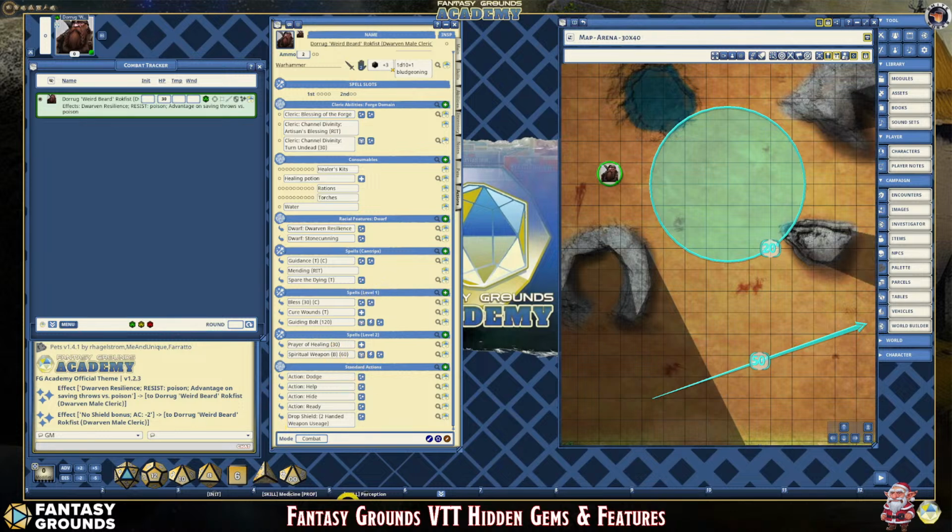But these are just little things that you'll find that you can do in Fantasy Grounds to make your experience a little bit easier. Now back to this thing here. This is just a way to show an area of effect. So I'm going to right click, go to pointers, and remove all the pointers, or you can remove just this one.